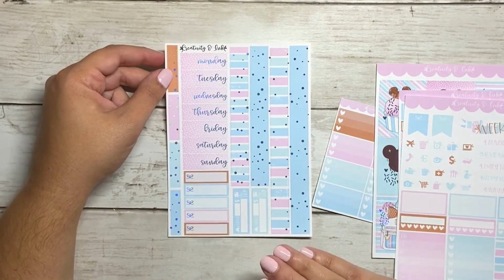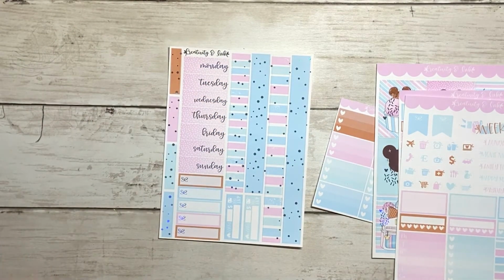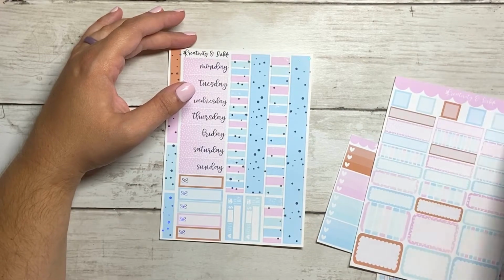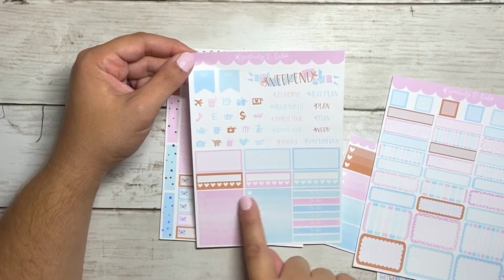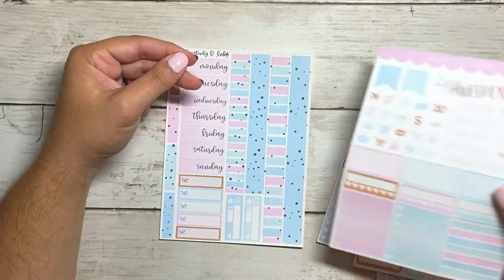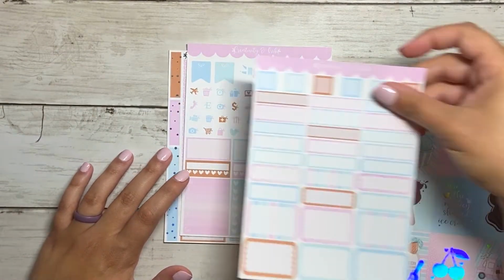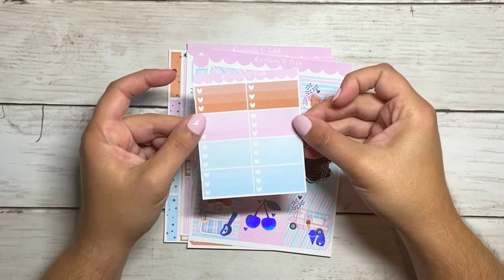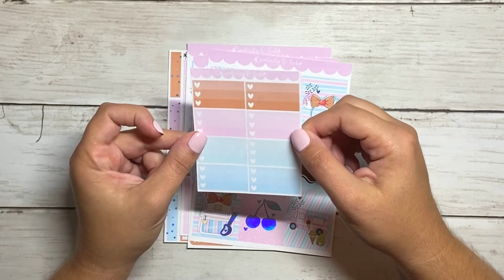The one thing I will say about Creativity and Ink's kits that keep me coming back is what she gives you. So I feel like she sets her sheets up the best out of anyone I order from. Like, you get your full box sheet, and then you get a full box of different shaped sticker boxes. And then you get your functional sheet that's like all on one page. You get some half boxes, a checklist box, some to-dos, your functional words and icons, a Monday through Sunday sticker, the weekend sticker, and then your headers, some more boxes, a couple bill dues. I just feel like the way she sets her sheets up are perfect, at least for my style of planning. I don't know about you guys, but for me, it just works really well. And then her kits always come with this little extra sheet, and it's just some checklist boxes. And I like using those too.